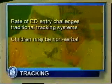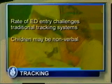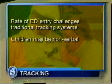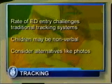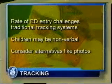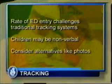The decontamination program also requires an effective patient tracking system, as these patients will enter the emergency department at a rate that makes traditional intake processes impossible. Also, patient tracking is difficult in children because they are nonverbal. Alternate tracking means, such as photos, should therefore be considered.